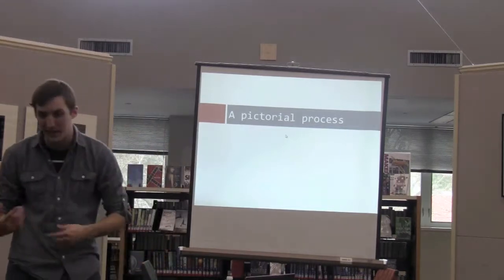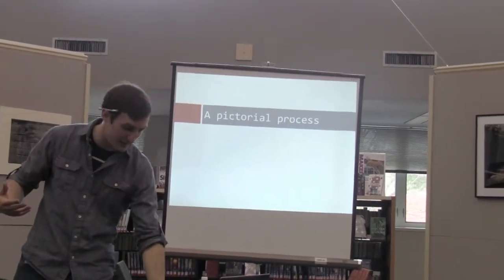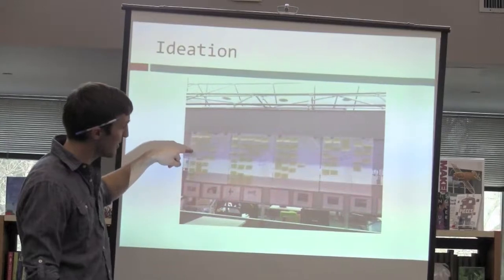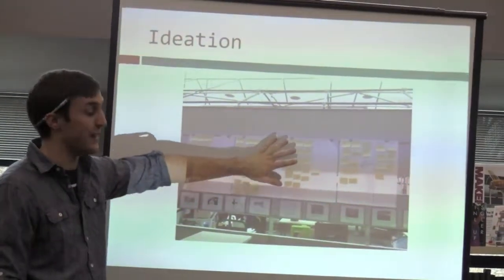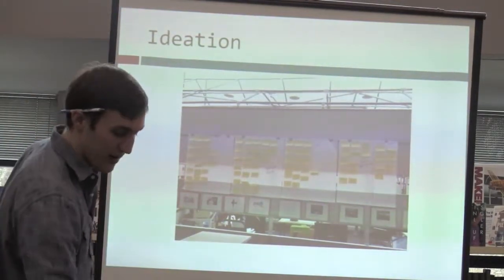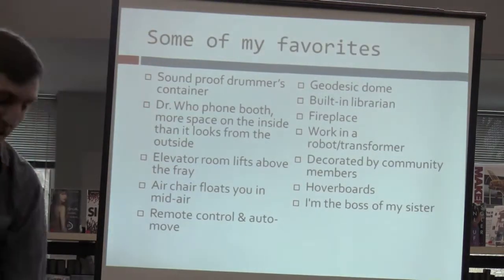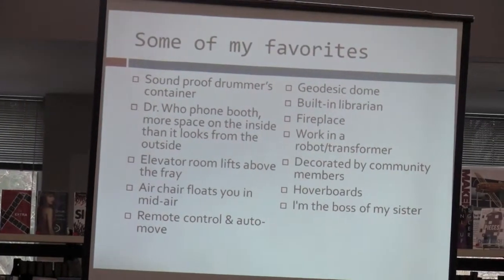So, I'm going to take you through some pretty large pictures of the process that we went through. Again, first was ideation. Here's actually all of the, each one of these post-its was an idea. Here's the infamous post-it pad that made it all happen. And this was the result of the kickoff session.